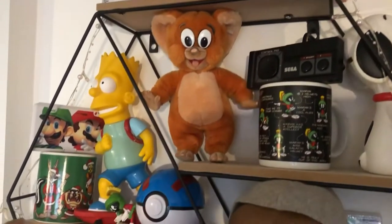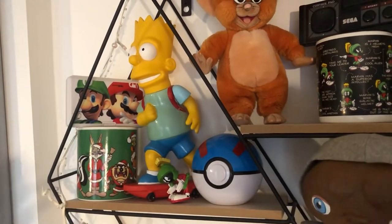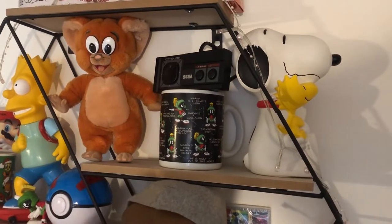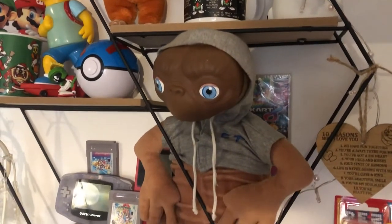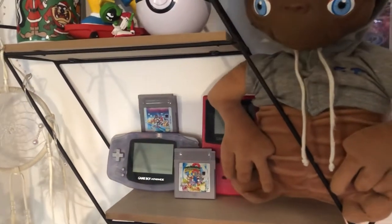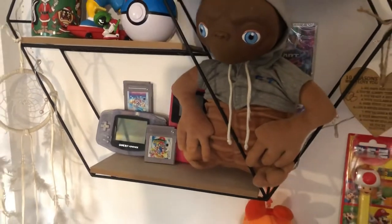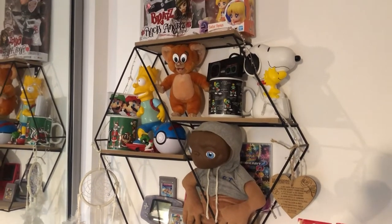The next shelf is a vintage Looney Tunes mug, Mario DS case, a big Simpson figure, a Pokeball, Tom and Jerry, a Marvin mug, controller, Snoopy. Here we have a very cute E.T. soft toy with plastic head, and we have here two Game Boy Advance and the red Game Boy Color with two Mario games, which we got from Zex, because we are trading in all of the Nintendo Wii stuff that we don't need anymore.